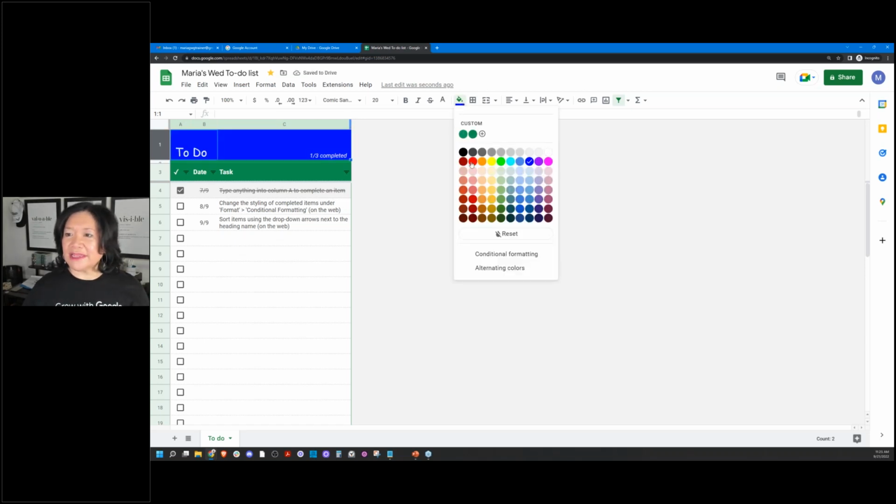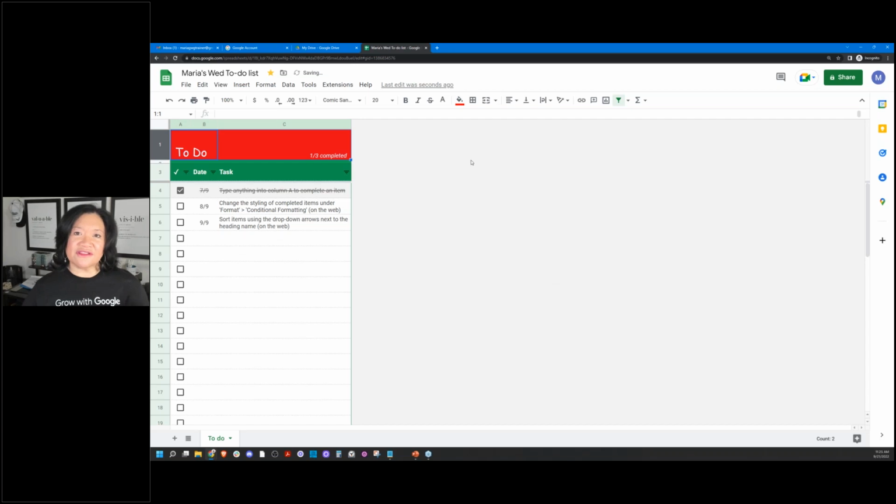Or let's say maybe I like red better. I'm in the Christmassy mood and this to-do list is for Wednesday coming up and planning Christmas. Whatever you want to do, you can customize it the way you want. What's also nice here is you can go in here and start changing things.